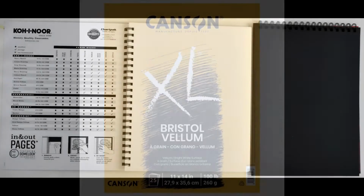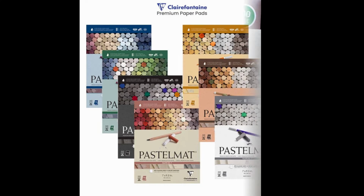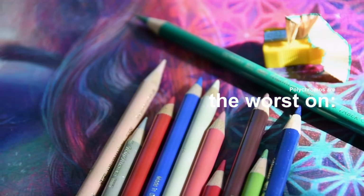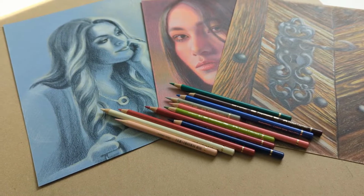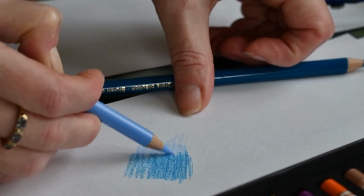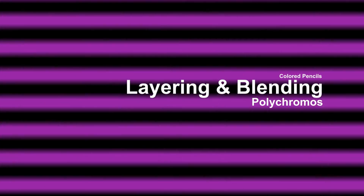Polychromos are best on Bristol vellum papers and artboard, Canson Colorline papers, UArt 800 grit pastel paper, and pastel matte paper. They are the worst on one type of paper. We all have our preferences, but working on Bristol smooth paper can be very challenging for a beginner. Polychromos glide off of this paper, and thus shading is limited to very few layers of color.